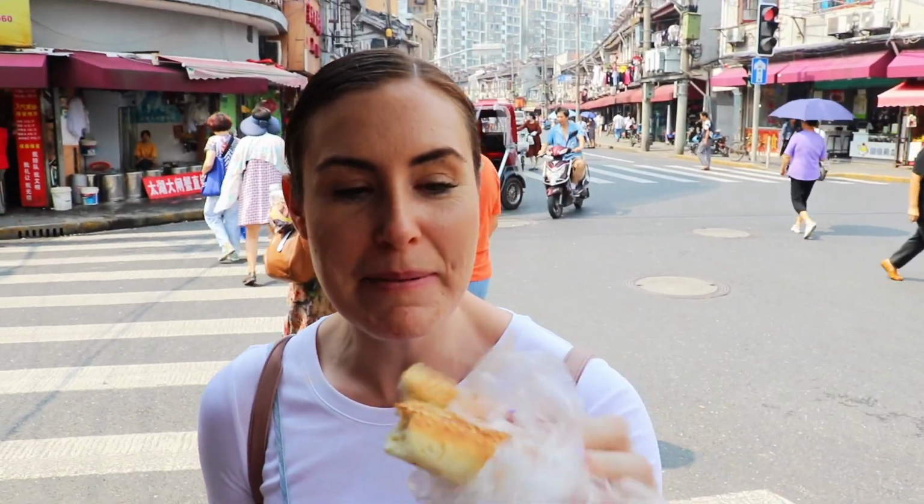Oh, it's thick. So it's kind of more like the consistency of a smoothie. You can taste the rice and it's kind of warm. It's really unique and it's unlike anything I've ever tried before. All right, let's move on guys. Sesame pancake time.